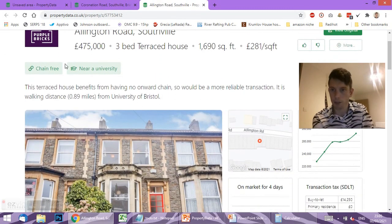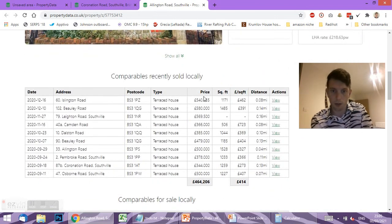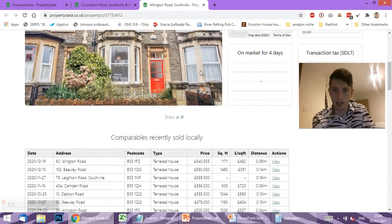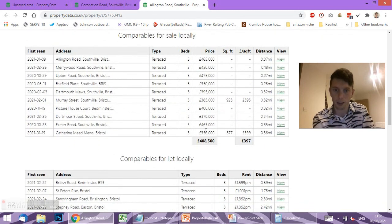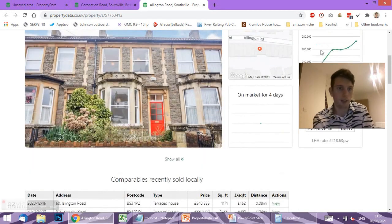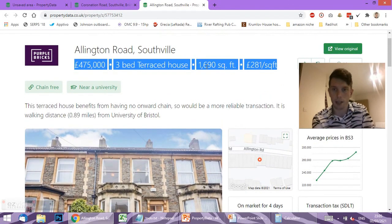But you can see here, look, not far from the University of Bristol, near a university, chain free, 475. What are the other ones working at? 500, 580. They must have a little bit of value added into them or something else. But if so, there's about 100 grand difference on that one. Compared on for sale locally, that's looking like it's more like it, isn't it? 475. Let's have a quick look and jump in and see how big the property is.